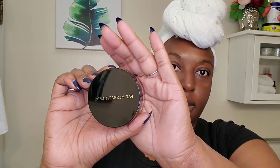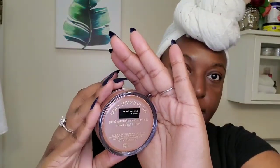Okay, so moving along, the next thing is the Skin Fetish Sublime Perfection Setting Powder, and this one is in deep 5. This is what it looks like, and that is the shade. I haven't opened this yet, so it still has the little protector on there, and I'm just gonna go ahead and remove that.